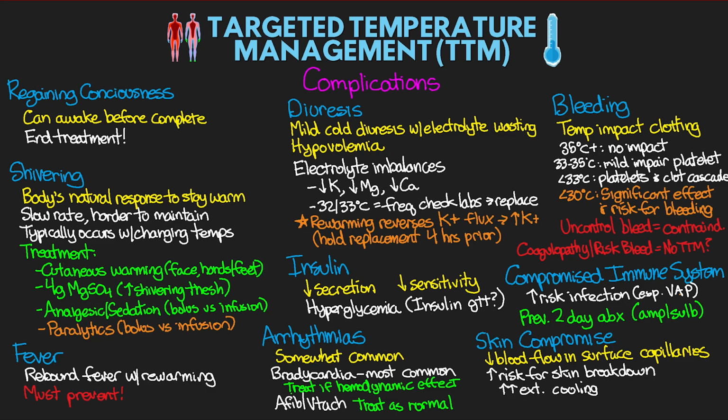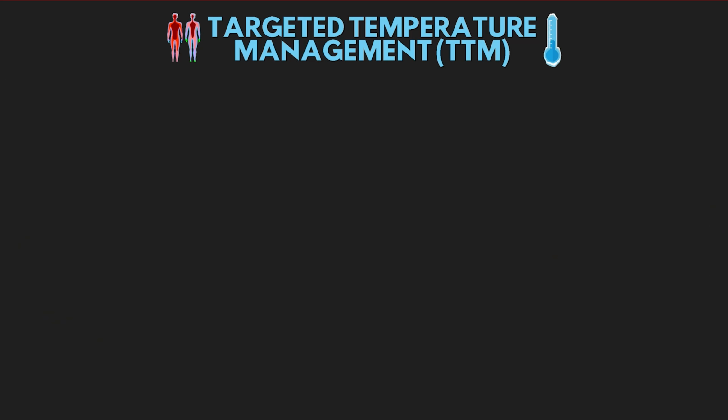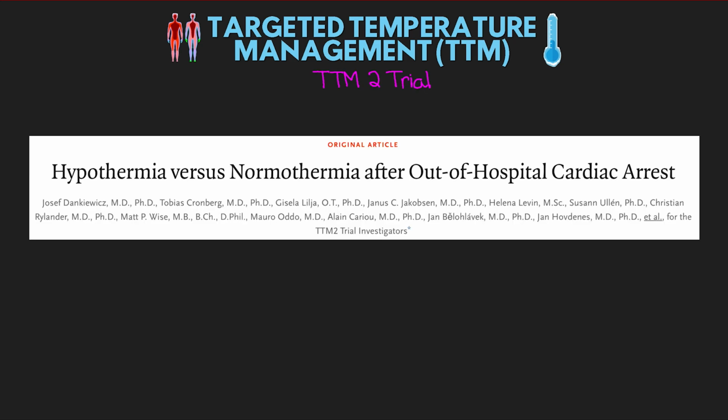All right, so finally, the last thing I did want to hit on real quick is we actually just about a week ago had the results published on a much anticipated follow-up study in this field of TTM, and this was actually the TTM2 trial. So this was just published in June of 2021, and this was a follow-up to that initial TTM trial with some of the same researchers behind it. And their primary indicator for the study was 6 months mortality and functional outcomes. And this study actually showed no benefit to hypothermia. And this was a randomized controlled trial of 1,850 patients, so the study was a large group.